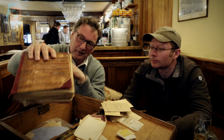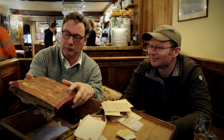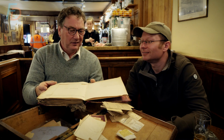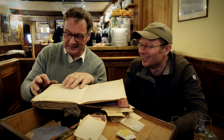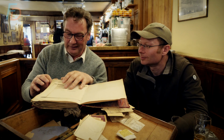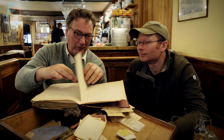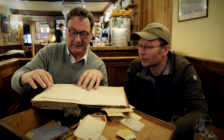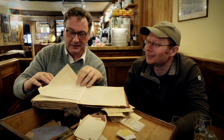Fabulous stuff. What else we've got here is his fly tying book of hackles that he collected over the years, so we'll find a good one. And I like the way he takes a page and starts to fold it into a little pocket. That is nice, isn't it? He's done it pretty systematically as well.